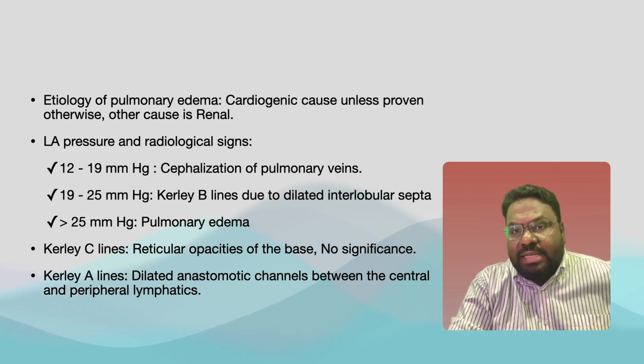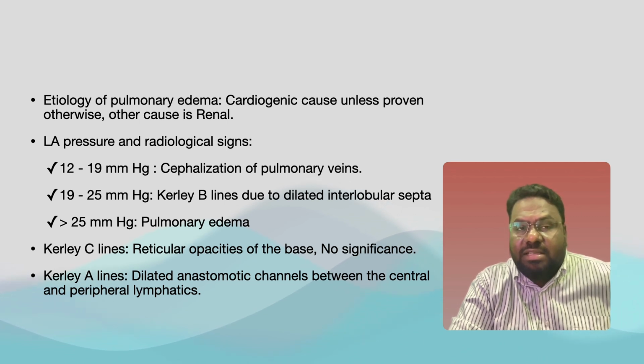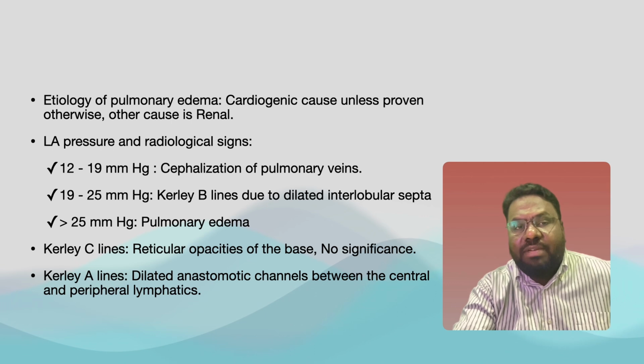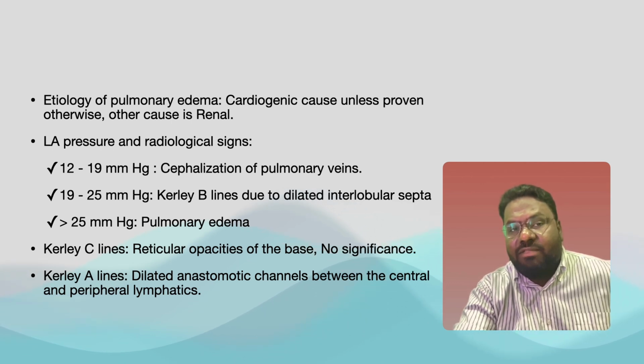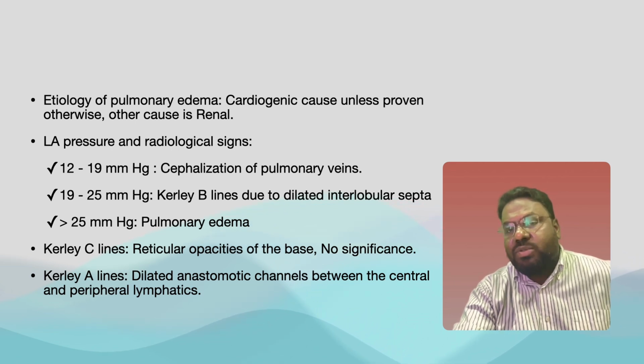In case of X-ray findings, if you compare left atrial pressure and radiological findings, left atrial pressure between 12 to 19 millimeters of mercury. Normally, left atrial pressure should be less than 5 to 10. If it is 12 to 19, it is increased. Cephalization of the pulmonary vein is seen. 19 to 25 indicates Kerley B lines. I will show you an X-ray showing Kerley B lines.